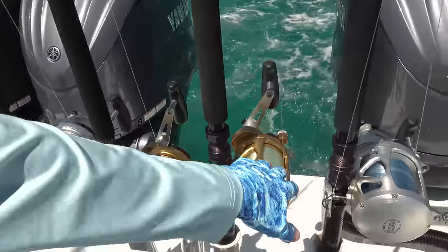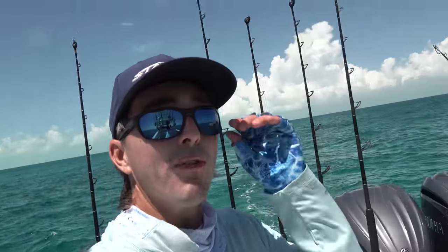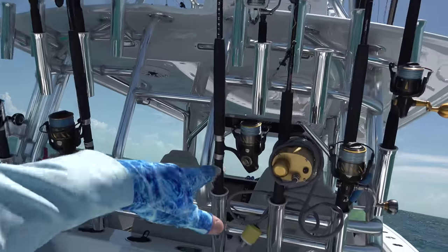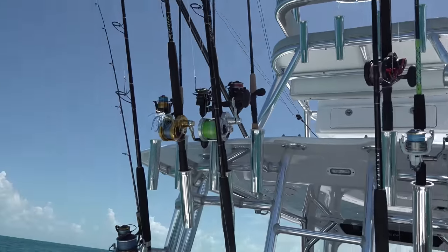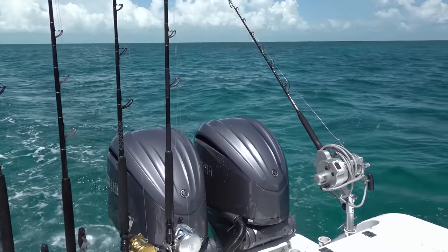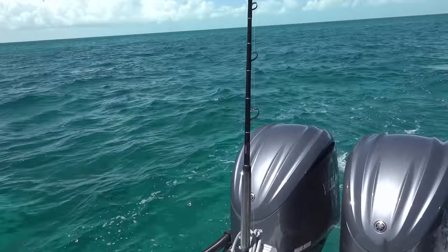And we got fresh line on some of these tuna rods here. Hopefully the elephant tuna will be here because we'd love to catch a couple. But we got rods for everything. We got spinner rods. We got a kite rod in case we put a kite up. We got some conventionals, some little inshore rods. Got the wire line over there. Got our tuna rods here, a deep drop rod.